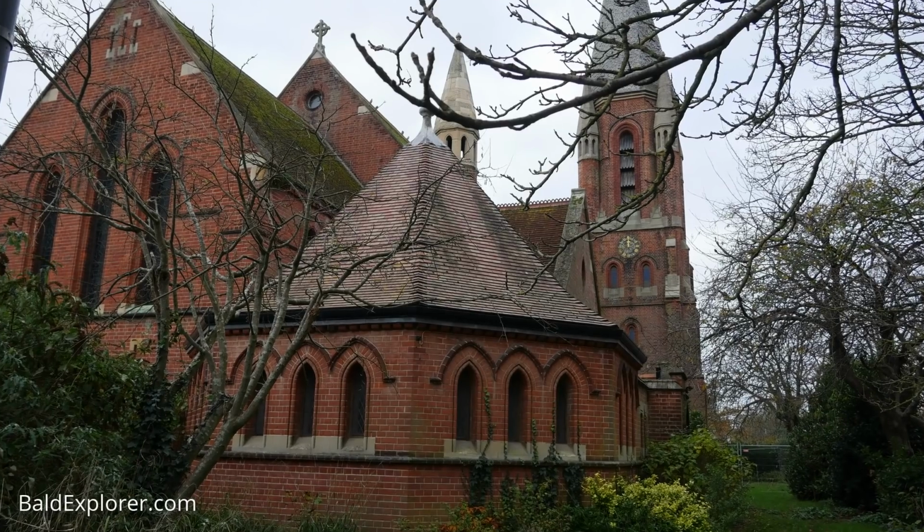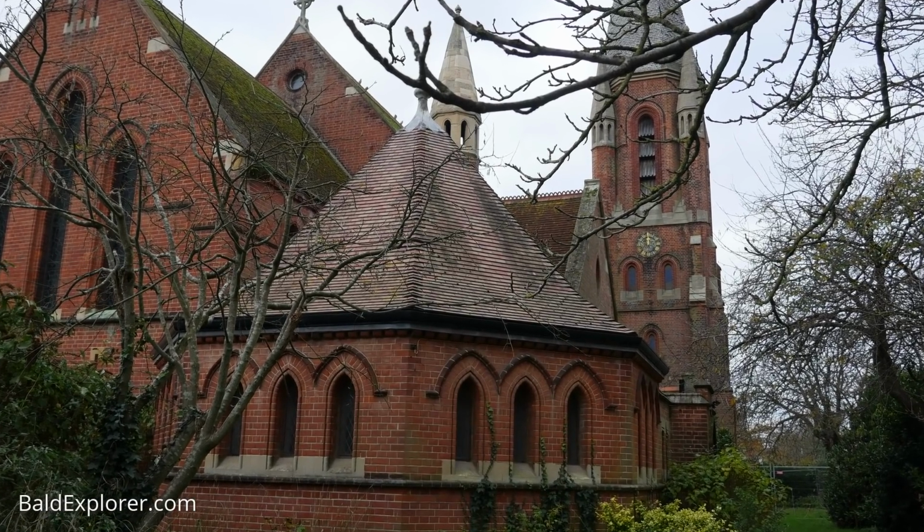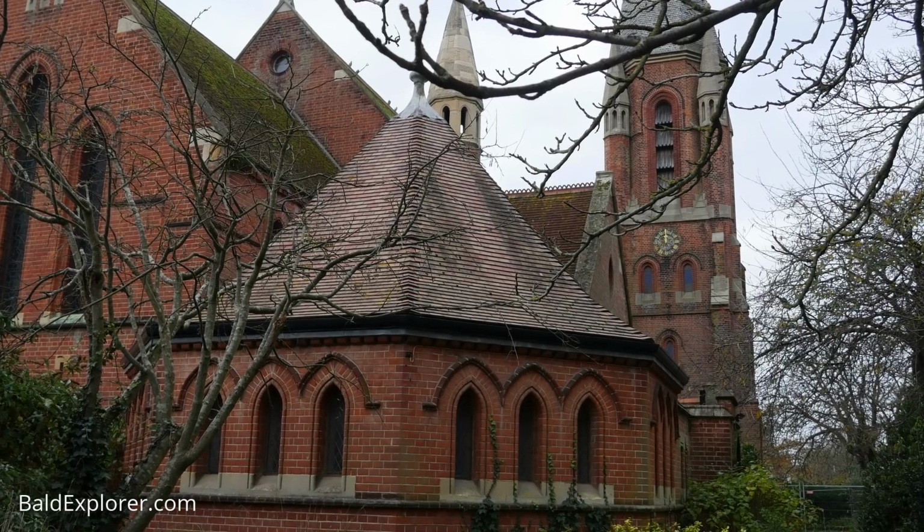But I've decided for my first port of call before I leave Worthing is to visit the Holy Trinity Church. There are so many places you could go to. There's so much history just in this town, as indeed any town in England, so you're spoilt for choice really. So I've just picked out a little interesting stroll today to illustrate part of Worthing's heritage.